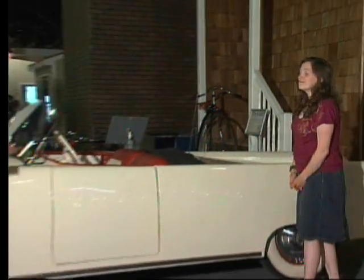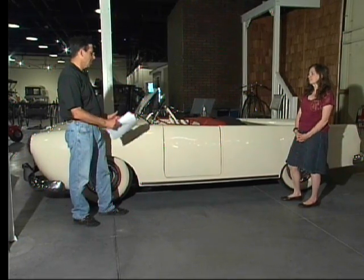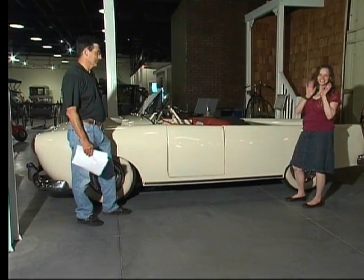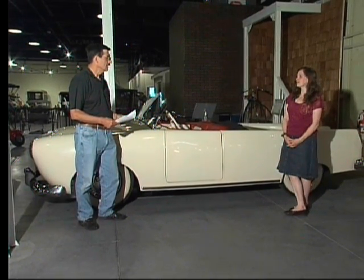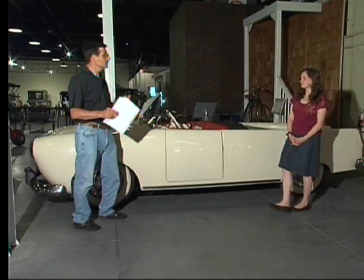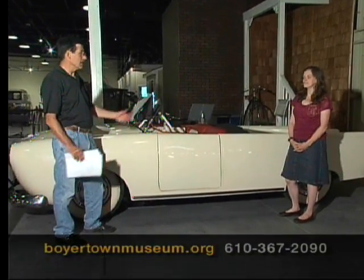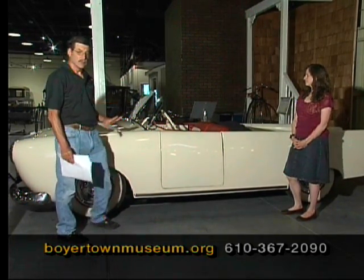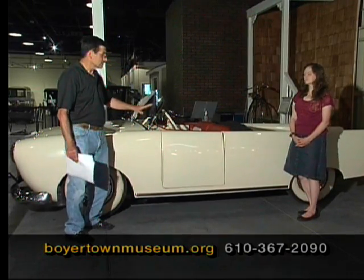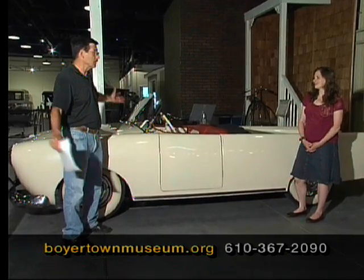Dan, you brought me out to what may be one of the prettiest cars here. It's a pretty car. I think it's one of the most popular cars here. It's popular because it's unique. It's one of one, locally made, an early design of fiberglass and such. But anyway, folks out there, this is the Misano car. I don't know if that's the official name, but that's what we call it.